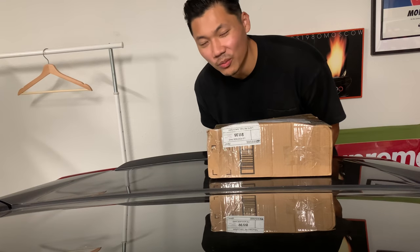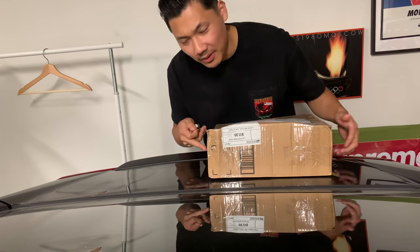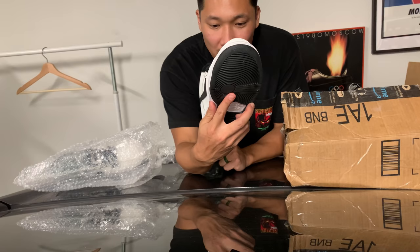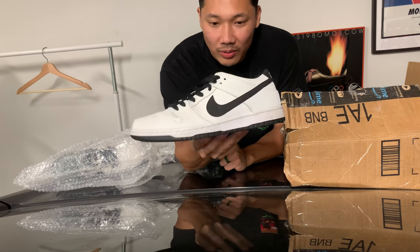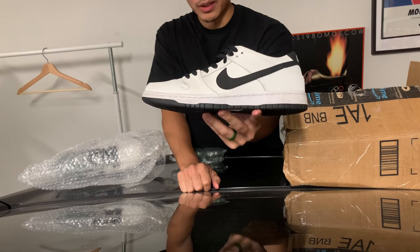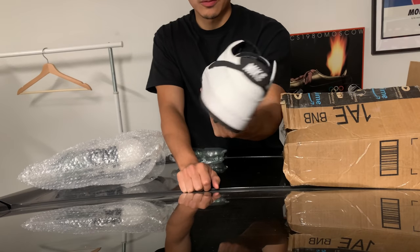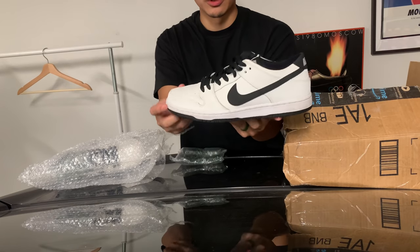All right, I also have one more package to unbox. I forgot about this one. I think this is from eBay. Right here, we do have a pair of Nike SB Dunks. I think they're the pro version, the Ishod Wair. It's just a simple white and black colorway. I bought these for $100. I think brand new pairs are going for, don't quote me on this, about 300. So I figured I can get one that's in really good condition. No box though. So I'm hoping I can sell these for about 150 to $200.